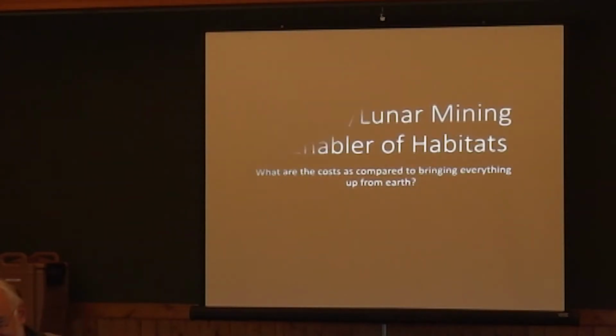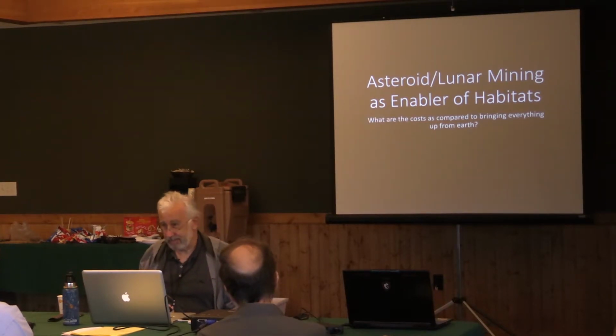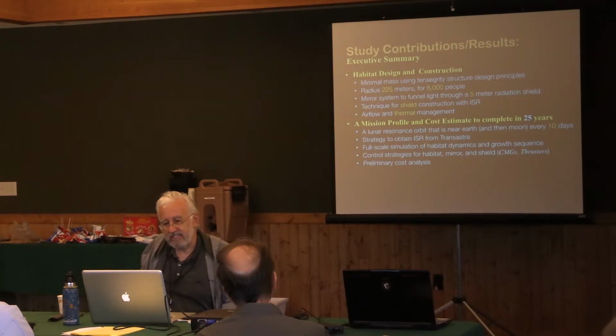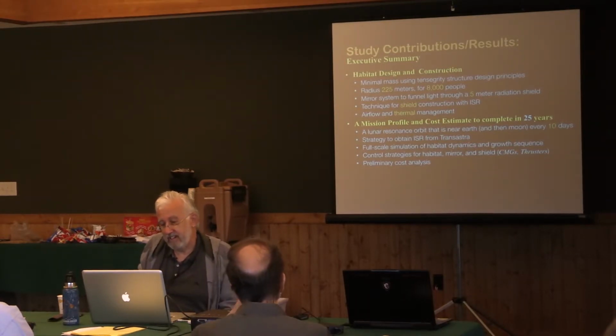So, having laid some conceptual groundwork on the asteroid mining side, and shown that we can have a spacecraft big enough and capture enough material to plausibly build a large habitat over 25 years, I'm now going to look briefly at the costs of that. We did some cost exercises. Again, this is not my part of the grant, so I'm going to skate over the surface and ask questions, but I'll do my best. Craig Peterson, whose name you see here, who works for Joel, did the work on this. This is a quick summary of the starting point for the costing exercise, a quick summary of the habitat concept that we came up with. So it's here just to anchor the basis of the cost exercise.